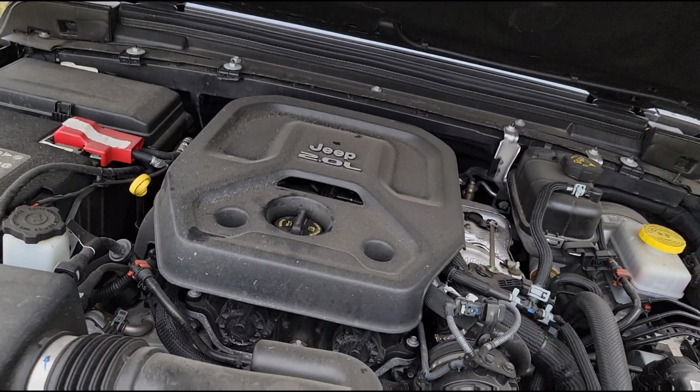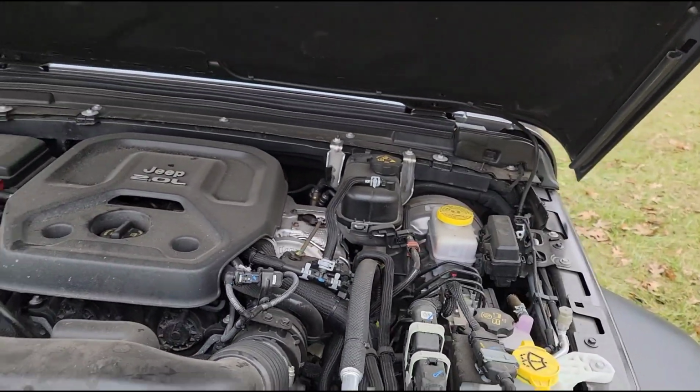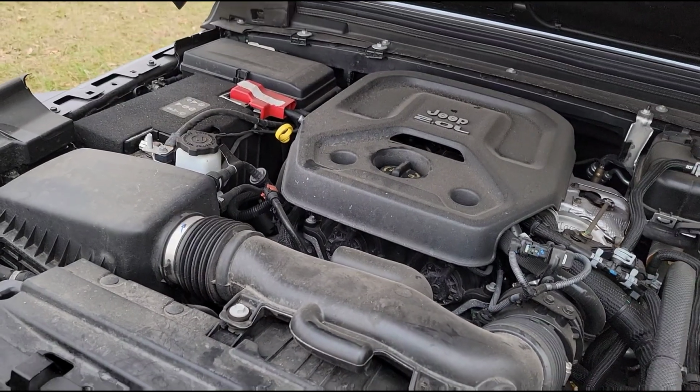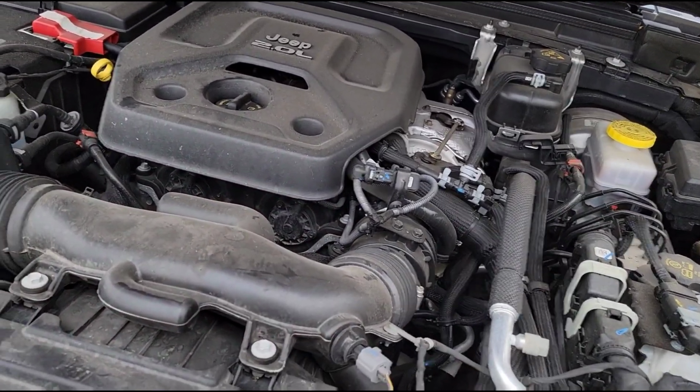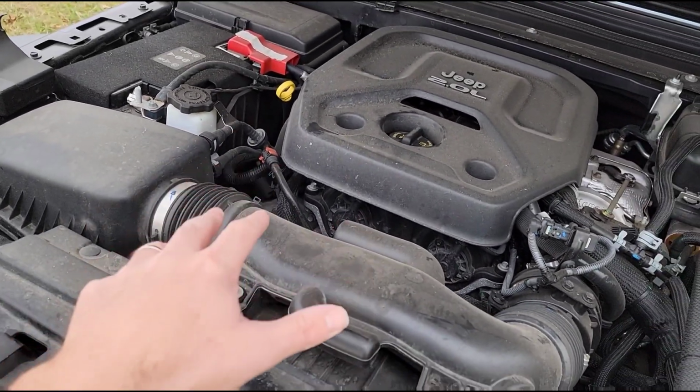Okay. So this is the 2-liter turbo engine with e-torque. This is actually a 2019 model. I looked at the door jamb sticker. It's actually a 2019 model. Like I said, 26,000 miles. You can see it's pretty well used already because it's pretty dirty under here. But it is a 2-liter turbo, got the e-torque system.